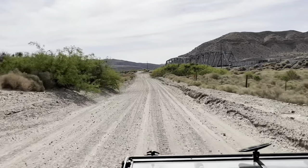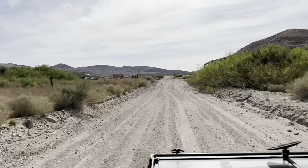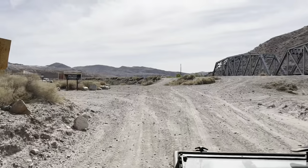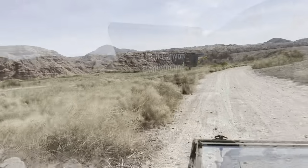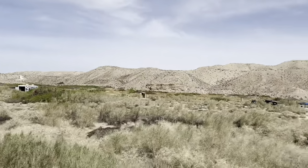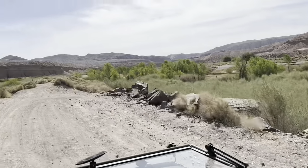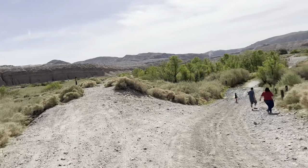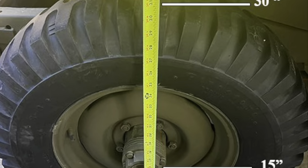Took the trail up to Afton Canyon, Mojave River, water crossing. I was a little worried because my little 1944 Willys Jeep, named Little Brother, did not have much clearance. Before I left, I measured 15 inches to the locking hubs and 30 inches to the top of the tire.